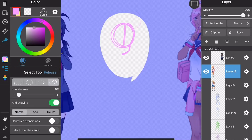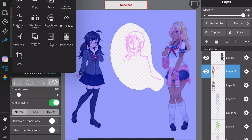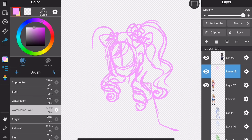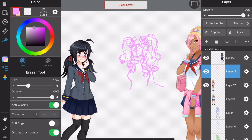Alright, so next up I ended up doing, I believe her name is Kokoro. I was going to call her Kashko again. We're like, wait a minute. I'm recording the voiceovers as I go because I'm not done with all the designs as I'm actually recording this one. Spoilers.